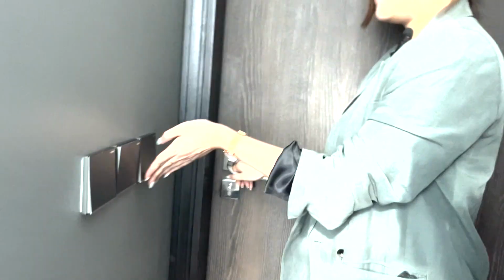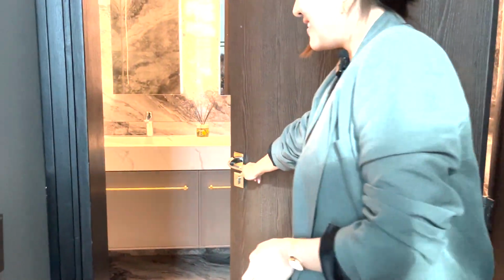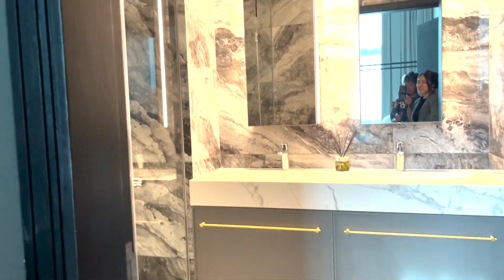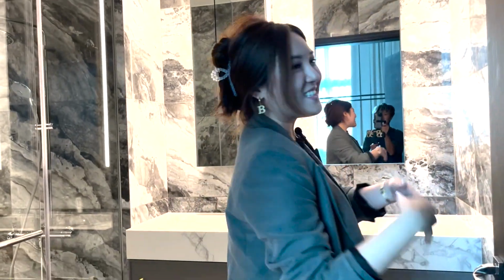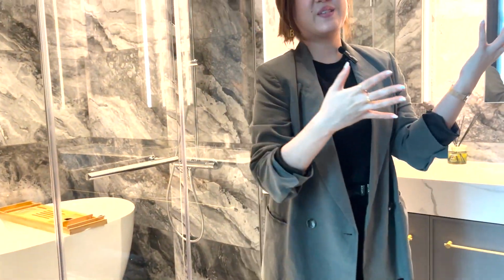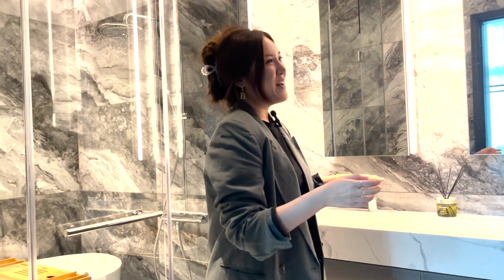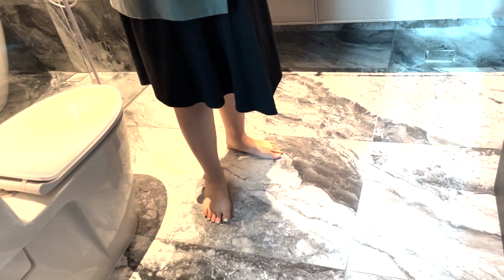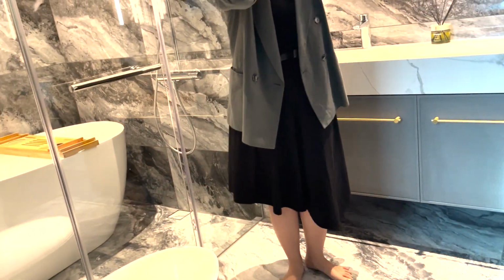Okay, so now let me bring you to another luxury area. This is my master bathroom. Since the room and also the living room are so nice already, for my bathroom I want to give my client those very luxury 5-star, 6-star hotel vibes. And my client, you can see, really likes big grains and also some very different designs. So that's why at that time I proposed these tiles to them.